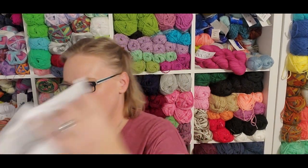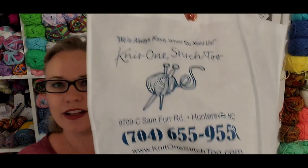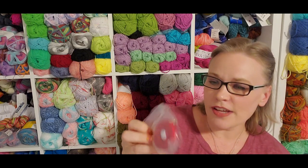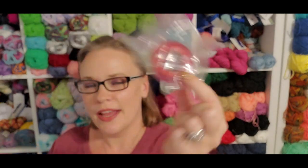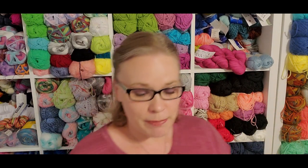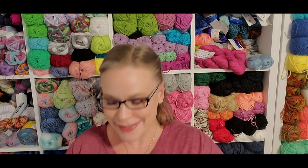And this was Knit 1, Stitch 2, which was in Huntersville. So I got two bags. I also, she had chapsticks and tape measures. I never turned down a free tape measure, so I did grab the tape measure. I do have plenty of chapsticks right now. I've been hoarding up chapsticks.